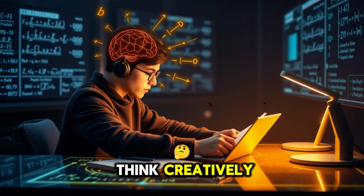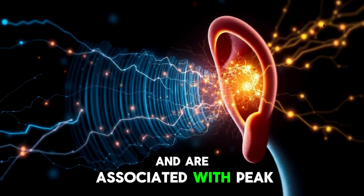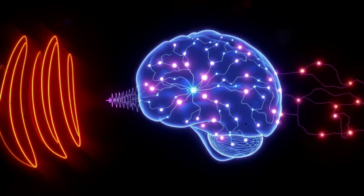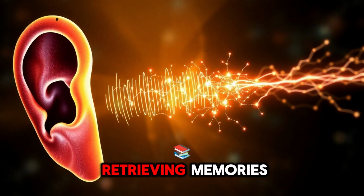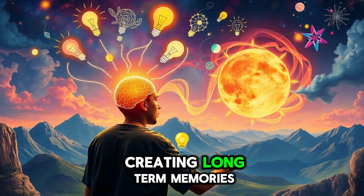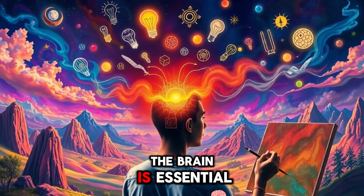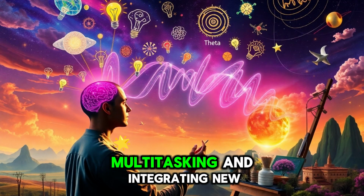Gamma waves, 30 to 100 Hz, are the fastest brain waves and are associated with peak cognitive performance, memory recall, and high-level information processing. Gamma waves are critical for linking information from different parts of the brain and for encoding and retrieving memories. Studies have shown that gamma waves play a key role in learning new concepts, processing sensory information, and creating long-term memories. The synchronization of gamma wave activity across different regions of the brain is essential for complex cognitive functions, such as problem-solving, multitasking, and integrating new information with prior knowledge.